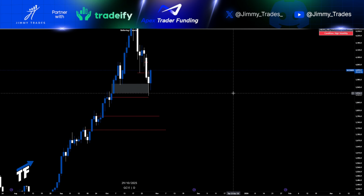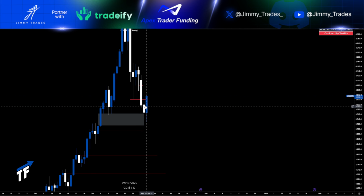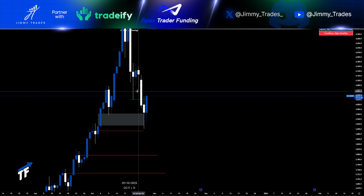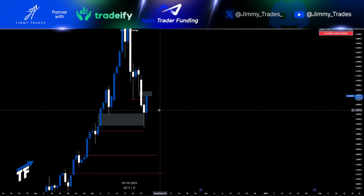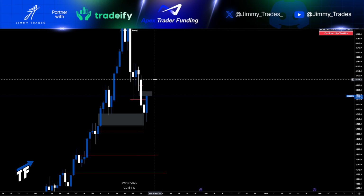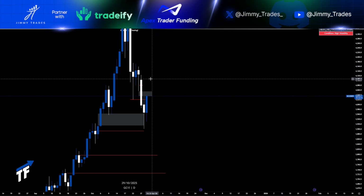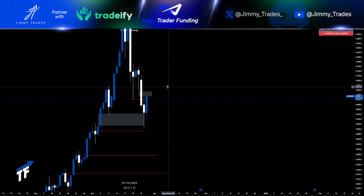Gold has found some legs today. And we've now moved up into this bearish FVG. So I'll be watching for price to react here. If we continue to push through this with no reaction, no reversal shown on the lower time frame, then we could continue to see gold push higher for a little bit at this stage.